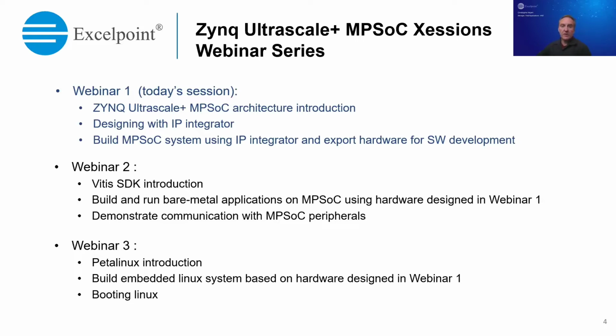During the next session, we'll then introduce the Vitis software development environment, which can be used to build software applications on the MPSoC. So based on the hardware we'll design today, during the next session, we'll build a few basic bare metal applications on various processors within the MPSoC and also show some interactions with some of the peripherals included in the system we'll build today. During the final session of the series, we'll show you how you can build an embedded Linux system from scratch using the Petalinux development tools based on the same hardware we'll design today.